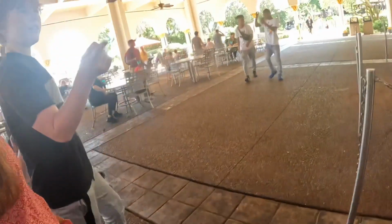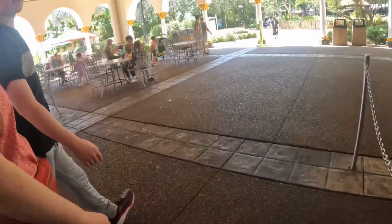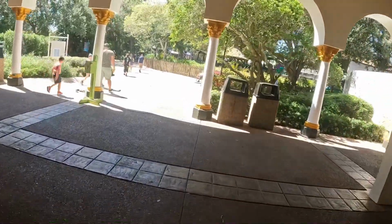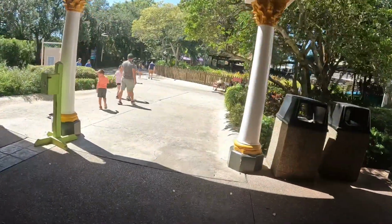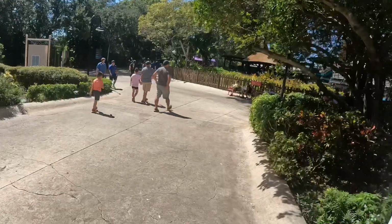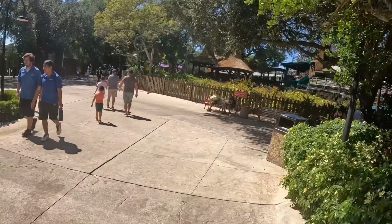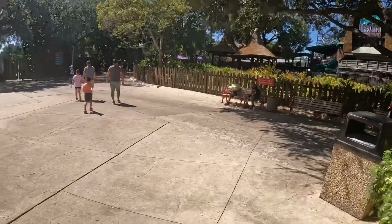Time to see if Iron Gwazi's long. Hey, it looks like it's a walk-on right over here. Yeah, it doesn't look that bad. So let's go on over there right now.